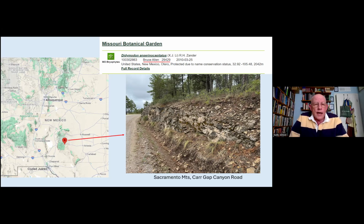However, Russ and I know exactly where that was collected because we were there with Bruce Allen at the 2010 SoBeFree. And so it's in the Sacramento Mountains right here. And that little spot, it was collected from that road cut, that outcrop right along the road, along Karr Gap Canyon Road. So in 2024, last year, Russ and I went out to this exact spot looking for Bruce Allen's anserinocapitatus.